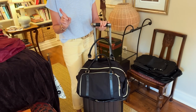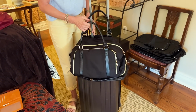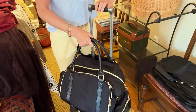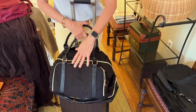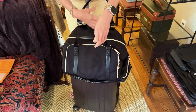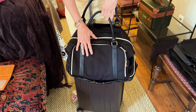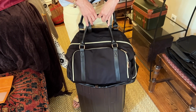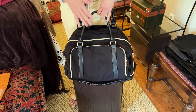But here is my recent discovery. I saw this weekender bag on Amazon. Okay, now I want to show you the big reveal. Obviously, it's not bad looking. It has all sorts of pockets where you can hold different things. I can keep a smaller purse in here and just use this as a big purse. It can carry my reading material, all of that.